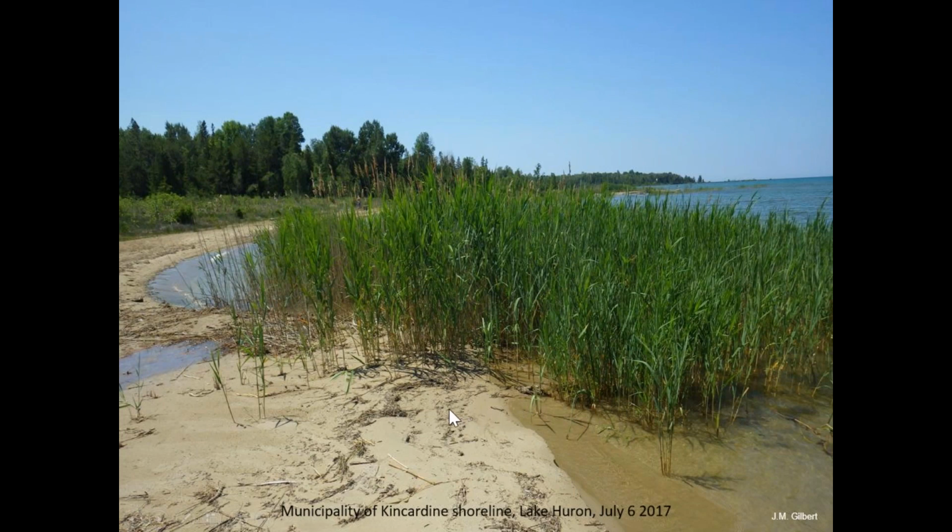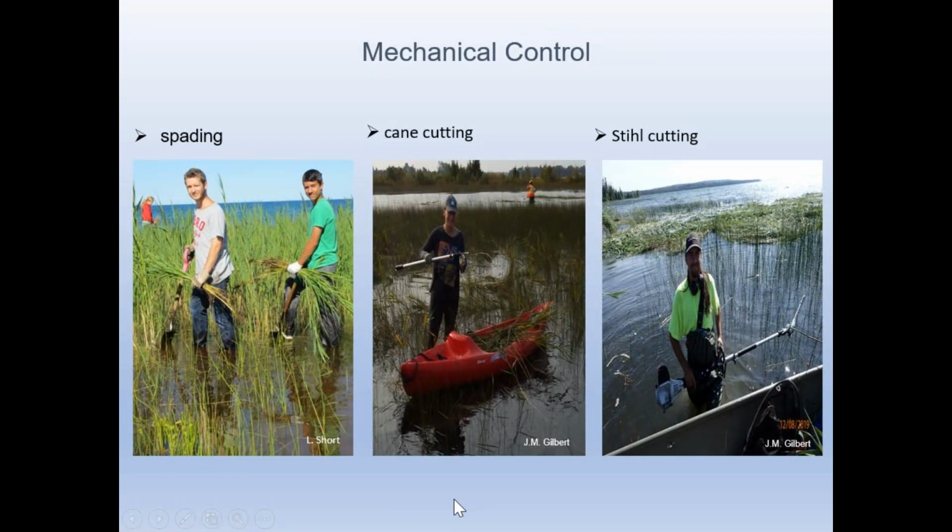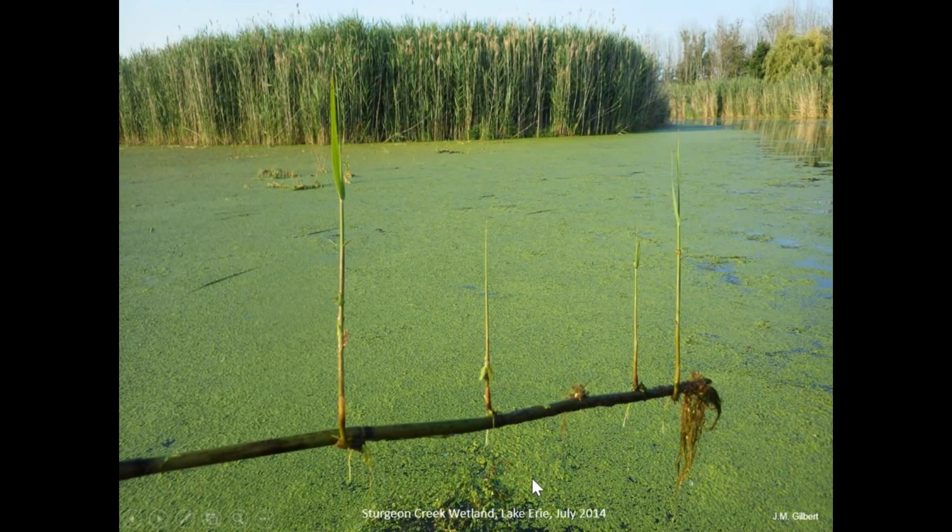So what I wanted to first start off with are these three methods, tools that we use, and anybody can actually use these methods. If you like to be outside and you're physically active, these methods are available to anyone. But what I want to mention first is cutting is only a part of it. The other piece is actually getting the cut frag out of the water.